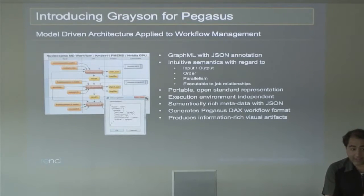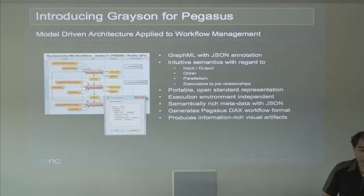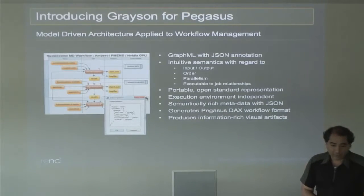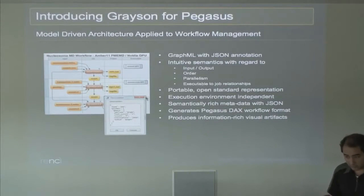Many of them are like IDEs, like integrated development environments, where once you model it in this environment, that's the only place it can run. And so the graphical representations tend to be pretty tightly coupled to where you're going to run it. And then there are things like Swift and Pegasus that are very scalable, grid-scale workflow engines. They don't emphasize graphical representations, so you tend to end up with things that don't convey a lot of semantic information to anyone but the person that wrote it.